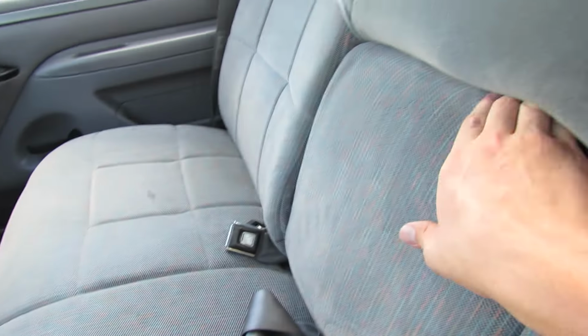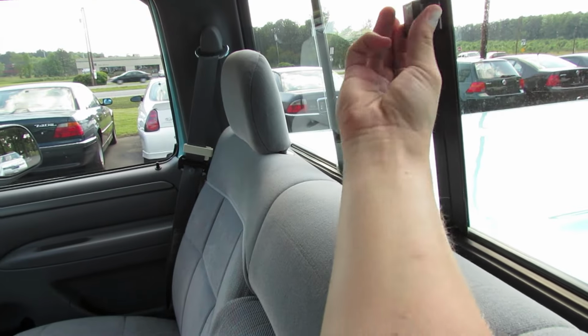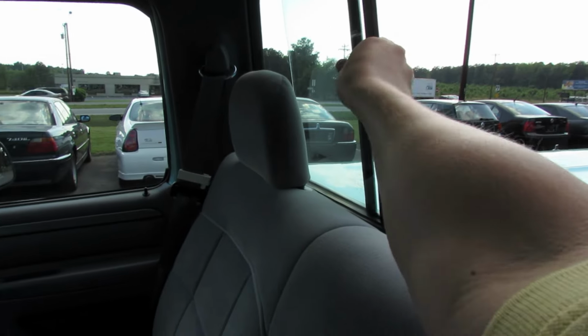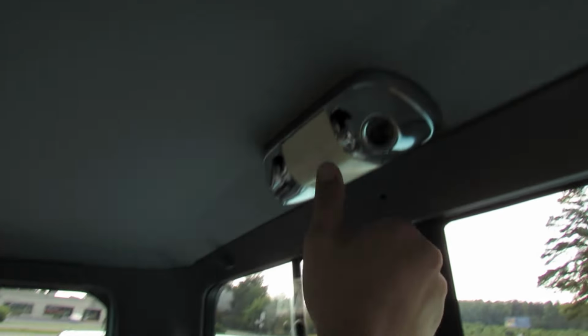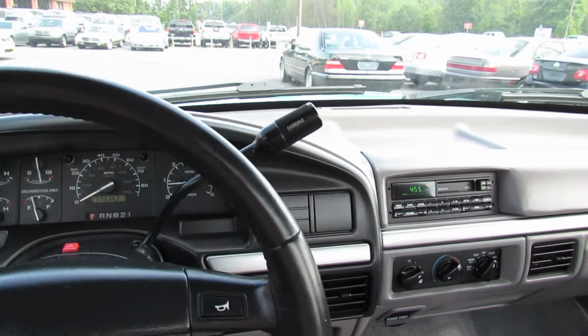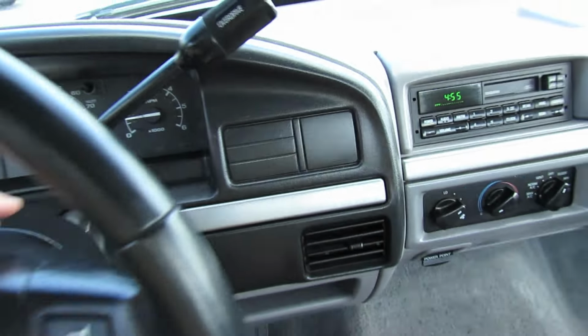Integrated cup holders, full armrest, as well as the little sliding set of windows back here. For either just getting a little bit of ventilation, or if you want to stow stuff through the vehicle. Interior illumination. This particular vehicle is not four-wheel drive. If it was, the four-wheel drive controls would be located here.